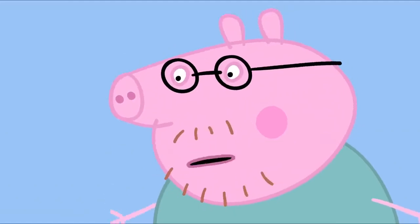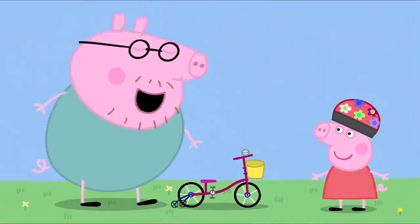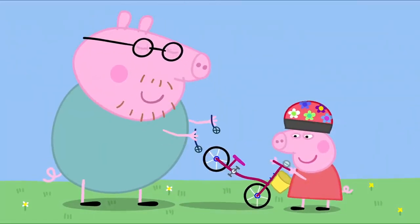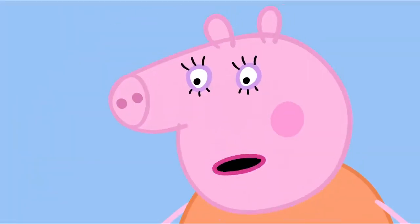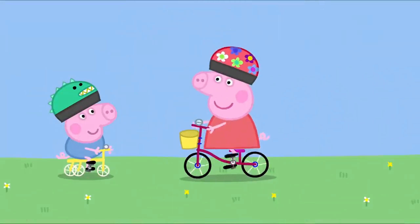Do you think you can ride without them? Yes! All right, Peppa. Let's take them off. Daddy Pig is taking the stabilisers off Peppa's bicycle. Are you sure you want to ride without stabilisers? Yes! You've never done it before. I can do it. I can, I can.